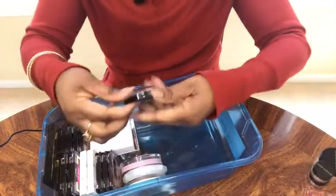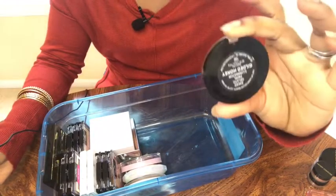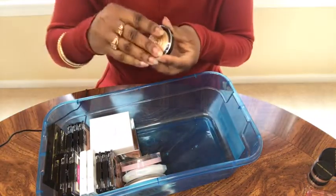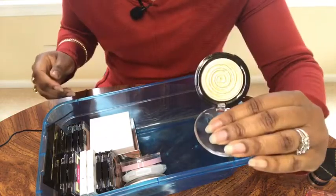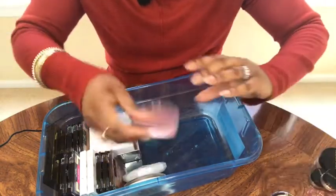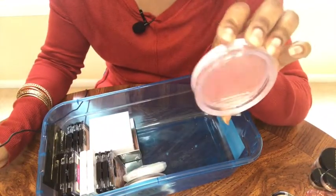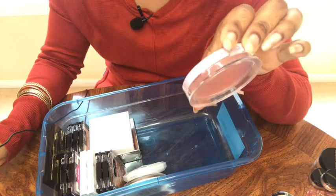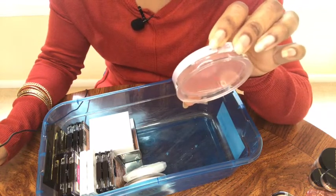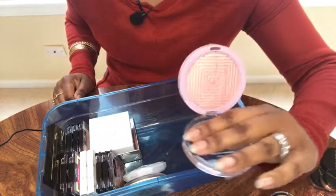Okay, this is a newer highlighter to my collection. This is the Laura Geller highlighter in Gilded Honey. I'm actually wearing this on my face today. Looks like that. Gold highlighters are some of my favorites. This one right here is another Maybelline Master Chrome highlighter. This is a limited edition. I don't think they sell this anymore. It's a chrome highlight in the shade Knockout. It is a collaboration with Puma. But this one is also very gorgeous. It's almost like a duo chrome highlighter.